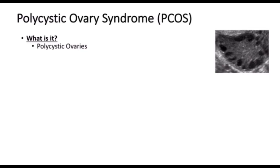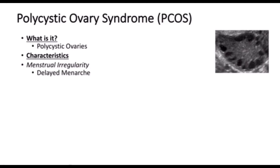So what are some of the characteristics, or what are some of the symptoms of the syndrome? Well, one of the main ones is menstrual irregularity. And this irregularity can happen as soon as the patient enters puberty. A lot of times these patients will have a delayed onset of menarche, or a delayed onset of their first period. So they have their first period a little bit later, or at an older age than average.